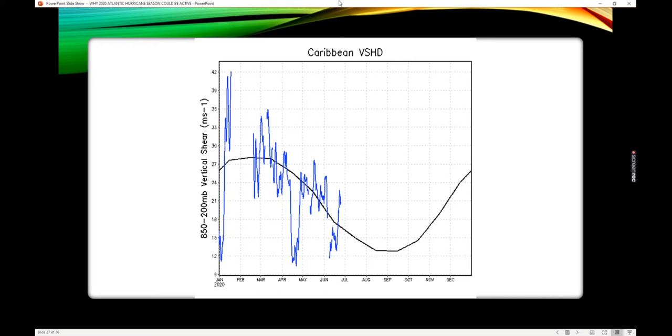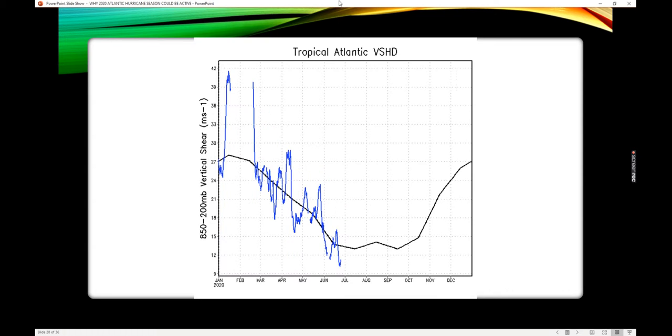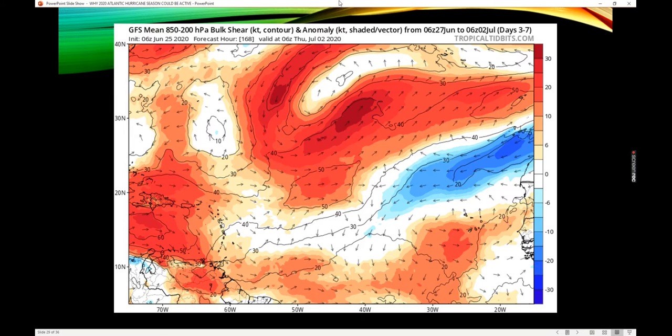As you can see for the Caribbean, the black line is where we should be in terms of wind shear, and the blue line is where we actually are. You can see right now we go up and down a lot, but right now we're a little bit above average shear for the Caribbean. For the tropical Atlantic, however, by Africa, we're actually below average shear, which is good for more tropical development.